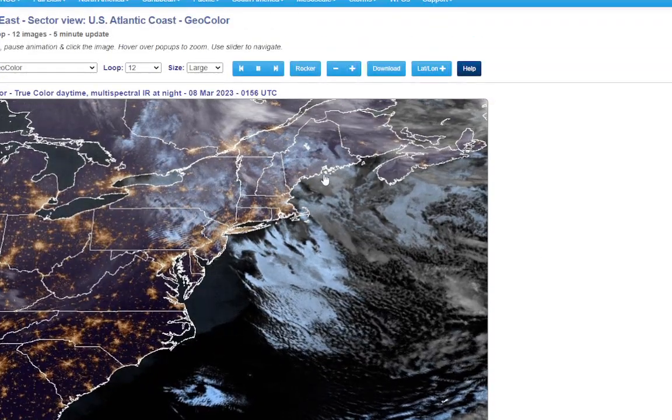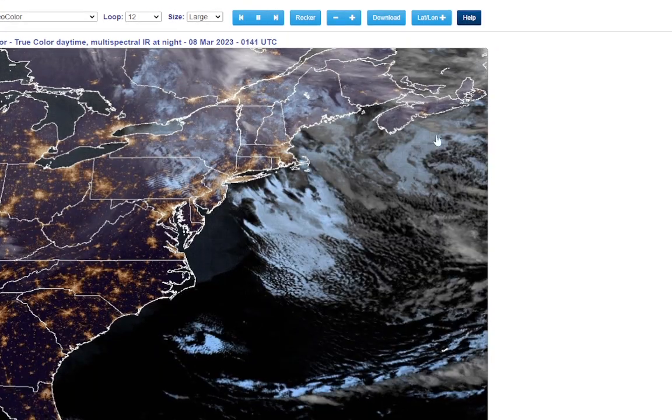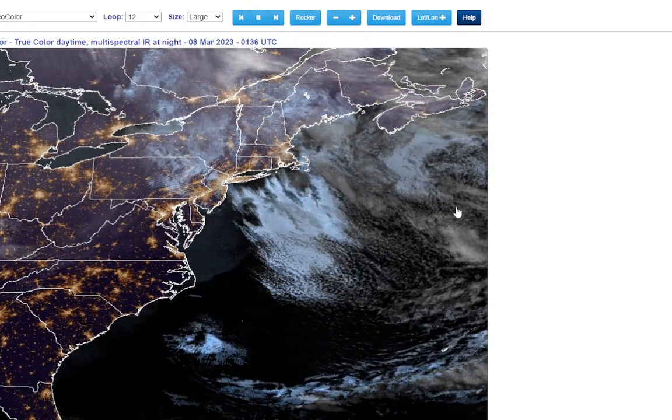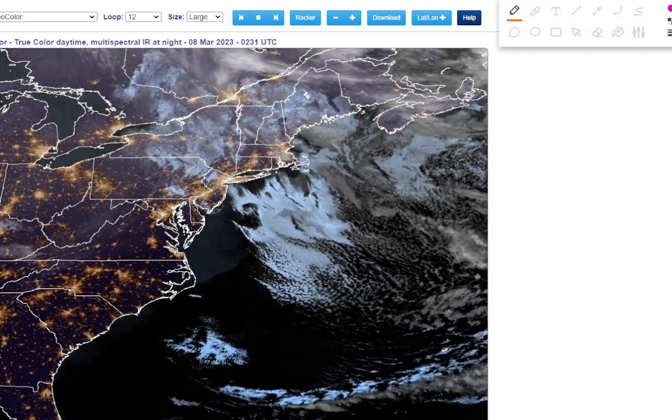Just to show you the storm here. Still can't really see it too well, but it's way out over here. But you can see it's intensifying. So we're stuck between that and this little ridge. You have this low right here, like right over here probably, maybe a little more over there.